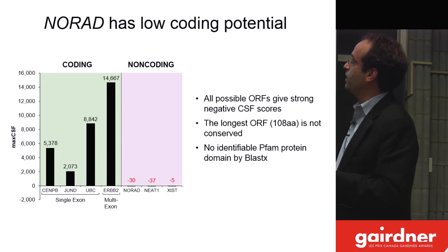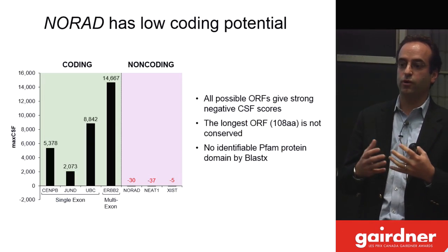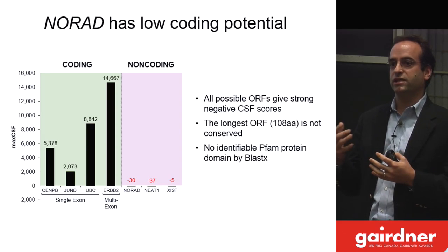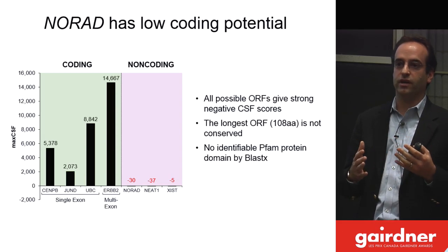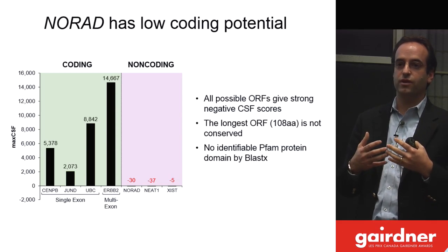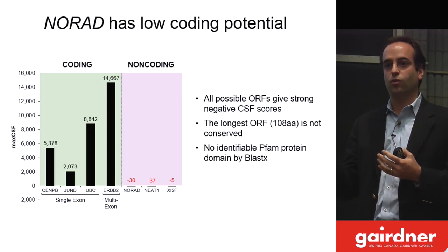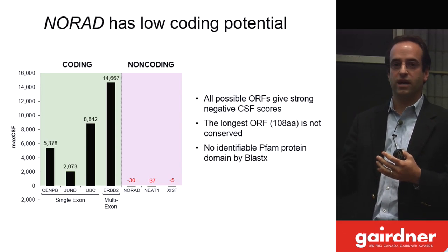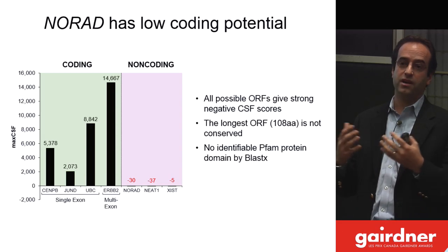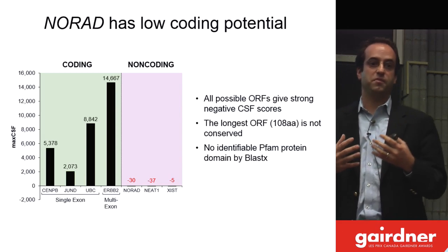Now, we convinced ourselves that this really was a non-coding RNA as opposed to a protein-coding gene by a variety of metrics, but one of the best ways to distinguish protein coding from non-coding genes is to look at their evolutionary signature. So protein coding genes, as they evolve, accumulate substitutions that are biased towards the wobble position, or when amino acids are substituted, conservative amino acids are substituted in. Whereas non-coding RNAs are not subject to those constraints. And there are various metrics that you can use to actually measure that.